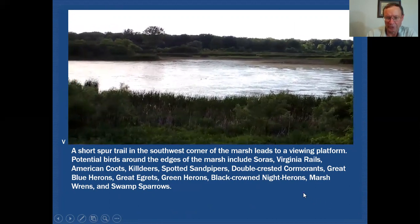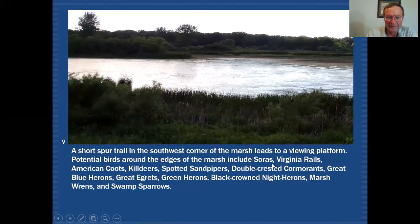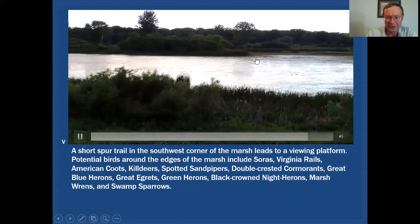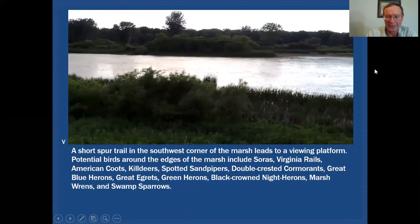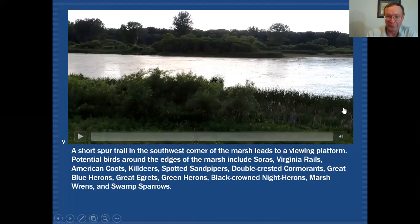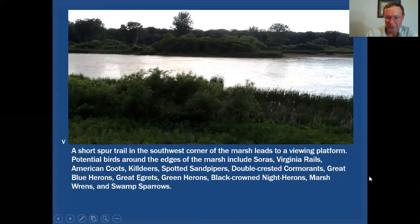We can see soras and Virginia rails, especially at this time of year as the water levels start to decrease. Some of these edges will have mudflats. And those are places that if you get out pretty early in the morning, you could find soras or Virginia rails foraging. You can also find things like American coots and killdeer, spotted sandpipers, double-crested cormorants, great blue herons, great egrets, green herons, black-crowned night herons, marsh wrens in the cattails up here in the foreground, and also swamp sparrows would be in that area as well.